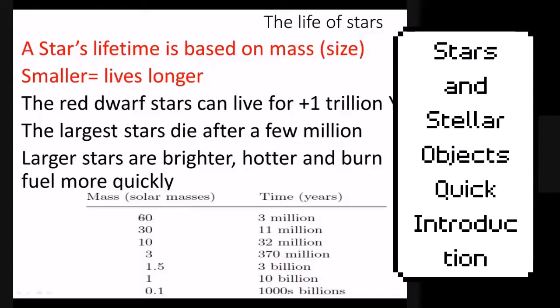A star with 60 solar masses will burn through all of its fuel in 3 million years, whereas a star with 6 times less mass will last 10 times longer. And a star with 10 times less mass than that will last 30 times longer. And a star that's only 0.1 solar masses will last a trillion years or even longer. So the less hydrogen a star has, the longer its life, because the smaller stars burn fuel very, very slowly. There are also other factors like mixing of the core, but I'm not going to go into those. Just remember, more mass, shorter lifespan; less mass, longer lifespan.